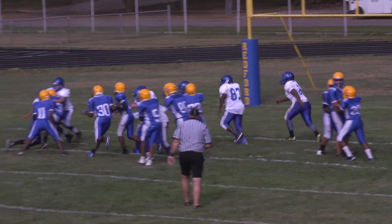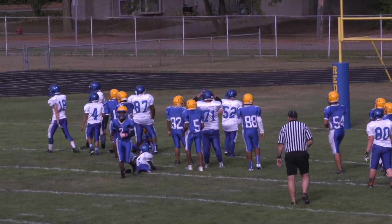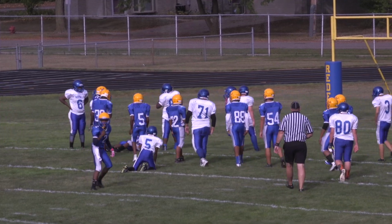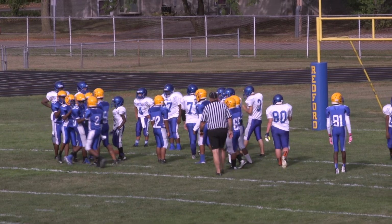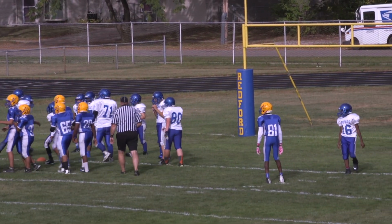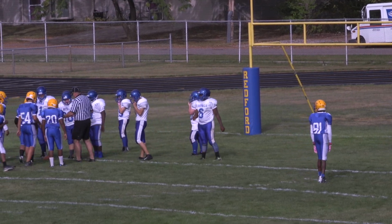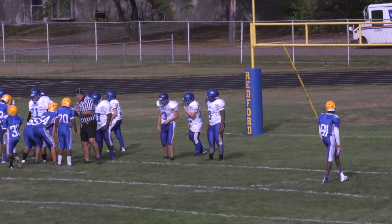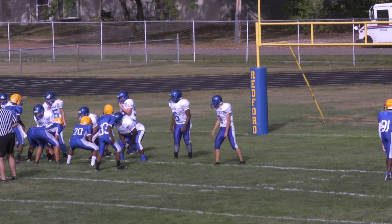And off to number 33. Number 33 is going to be down right around the goal line. He did not get in. And 33 for Hilbert, Dontez Robinson on the carry. Going to bring up a fourth and goal. Hilbert with the hurry up offense right here. I like it, coach.